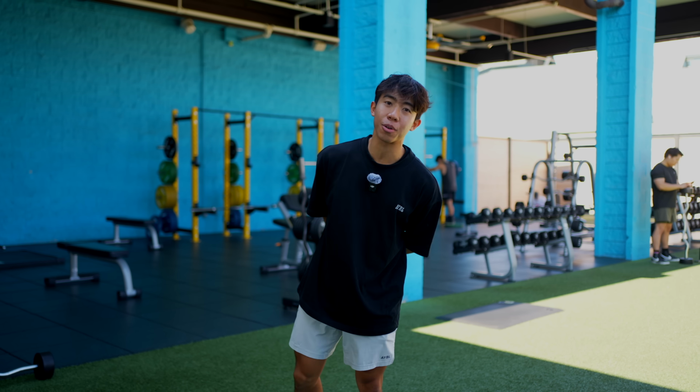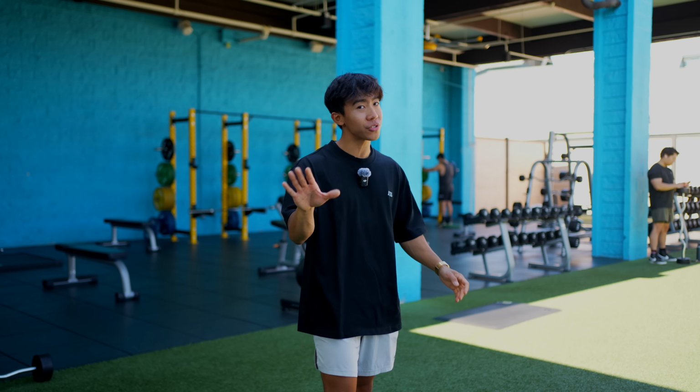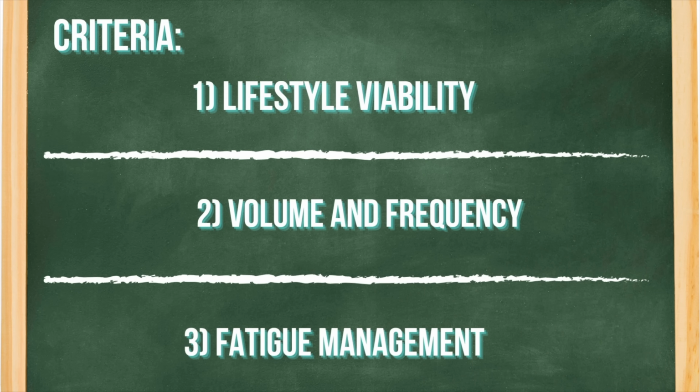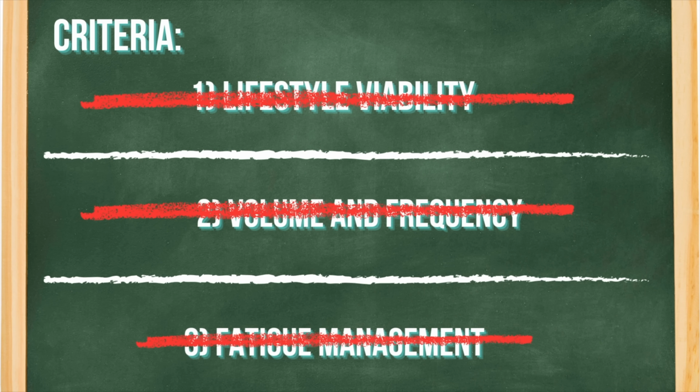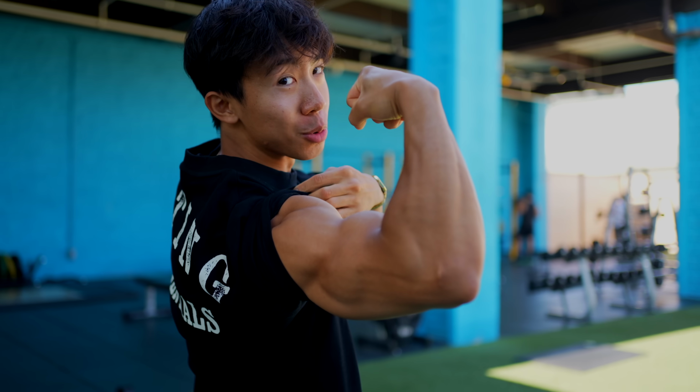So now that we know what the Arnold Split is, let's see if it holds up against my 3 criteria, which goes like this. First one is lifestyle viability. Number 2 is volume and frequency. And number 3 is fatigue management. So without further ado, let's begin with number 1.